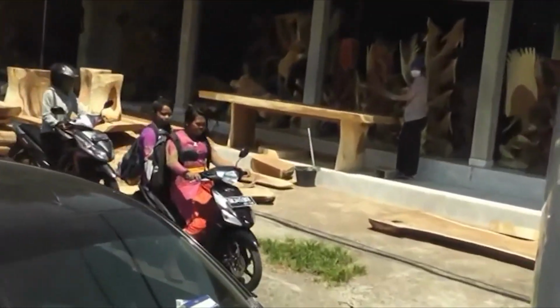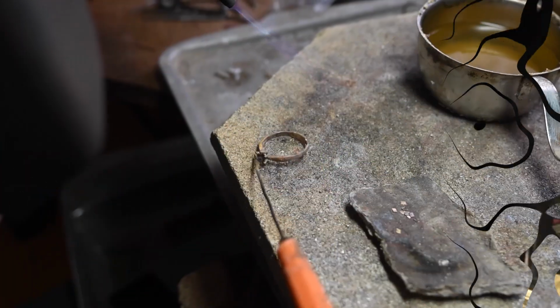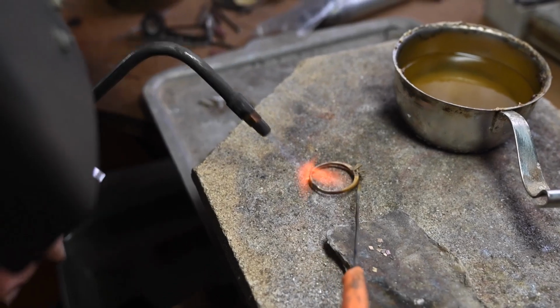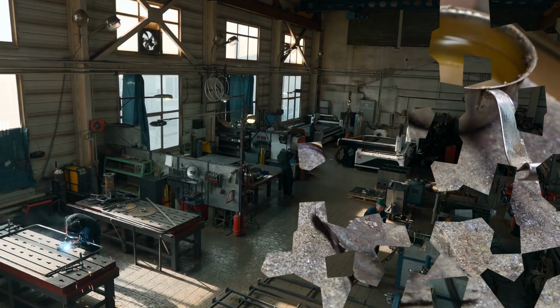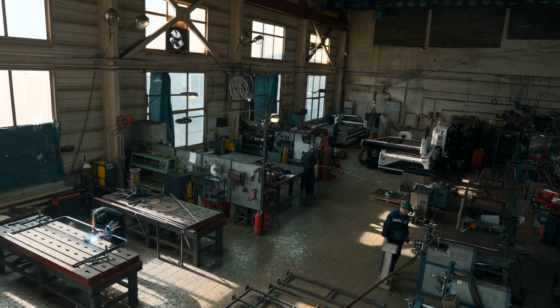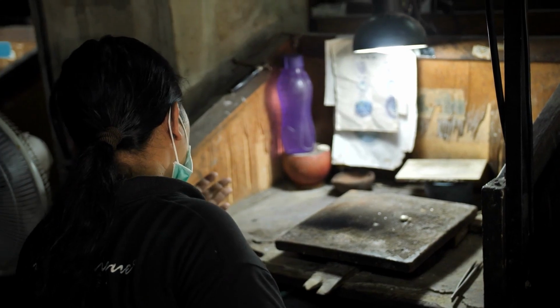In Mas village, you'll find wood carvers creating intricate sculptures. In Celuk, silversmiths craft jewelry using techniques passed down through generations. These aren't tourist factories. These are real families continuing traditions that go back centuries.